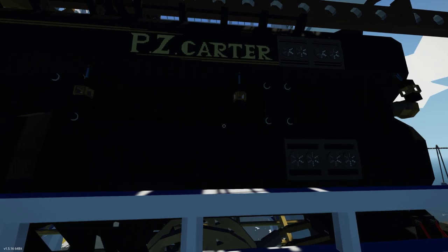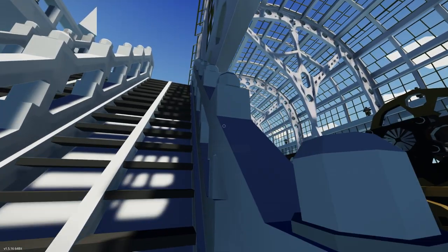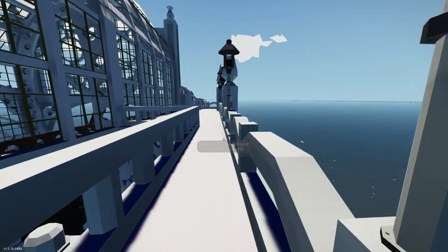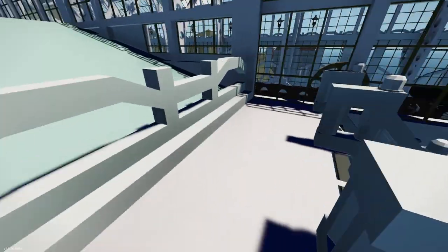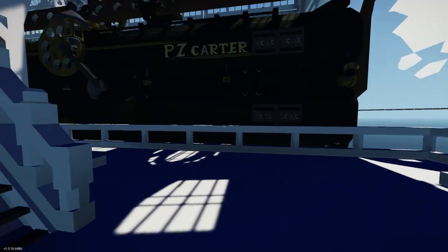Okay. So we could go higher. What's up here? Checking out the train as we do it. All right, we're gonna come up here and basically just a view of the harbor. So there you go, very nice. Okay, so let's go back down. Oof, let's go back down. Oh, you fall downstairs. You don't walk downstairs in this game.